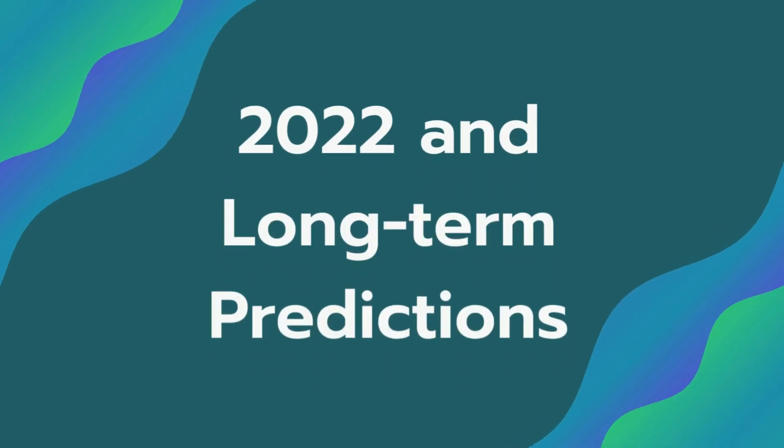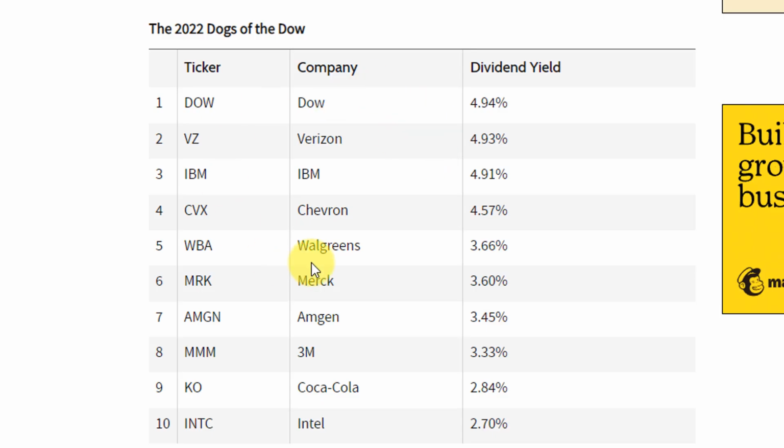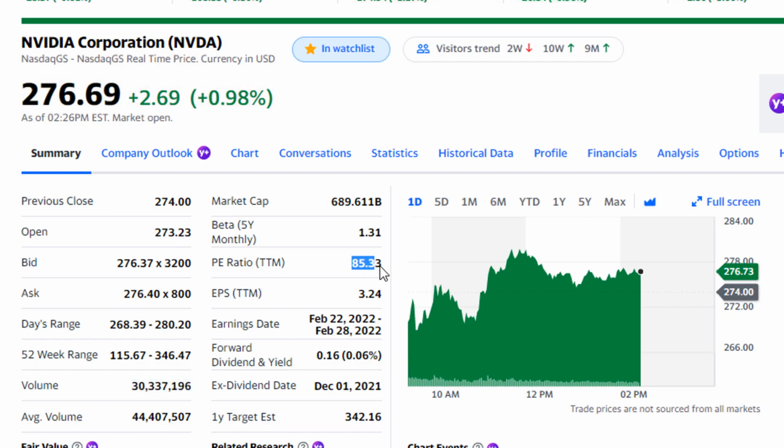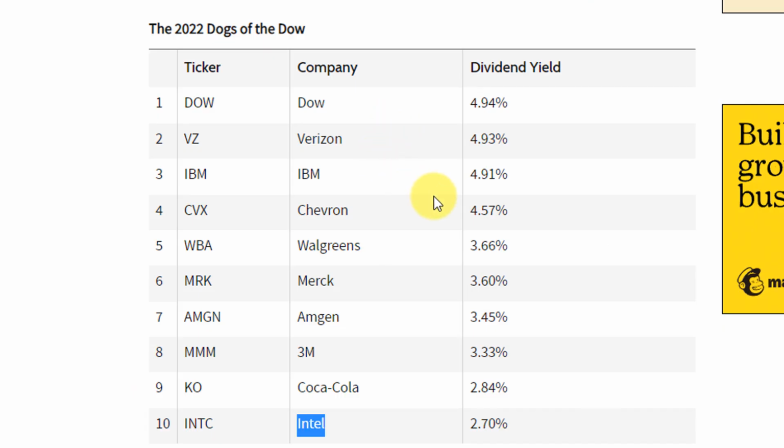My prediction for 2022 and looking at these companies is I actually think the Dogs of the Dow is a valid strategy for 2022 and that it may outperform. You have energy, you have retail, healthcare, you have consumer defensive in here, big tech, these companies that are more value related, especially Intel when you compare it versus AMD as well as Nvidia. The multiples for a lot of these companies are much lower. They have high free cash flow still. Sure, the growth isn't there, but when you're looking at an environment where cash flows right now are valued more importantly than future cash flows, that's why the strategy looks pretty interesting.